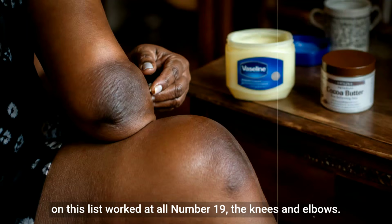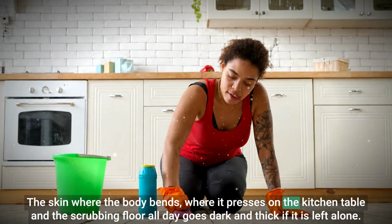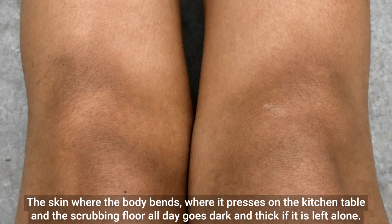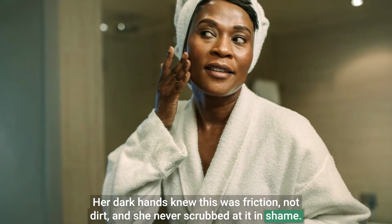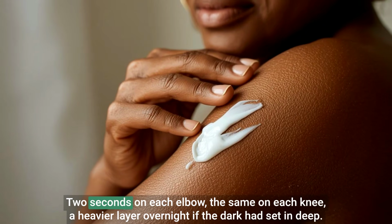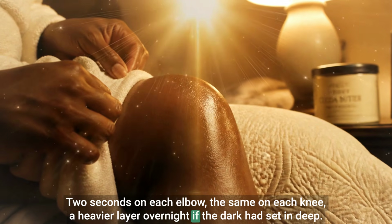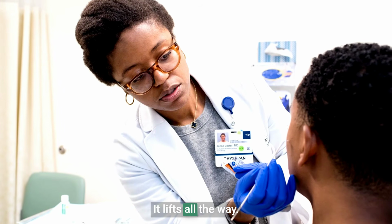Number 19, the knees and elbows. The skin where the body bends, where it presses on the kitchen table and the scrubbing floor all day, goes dark and thick if it is left alone. Her dark hands knew this was friction, not dirt, and she never scrubbed at it in shame. Cocoa butter on both elbows after every wash, before the skin dried all the way. 2 seconds on each elbow, the same on each knee, a heavier layer overnight if the dark had set in deep. The darkening lifts slow. It lifts all the way.